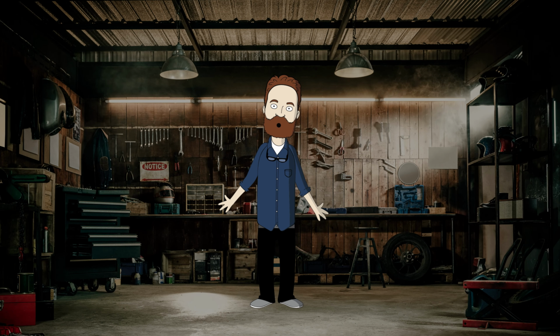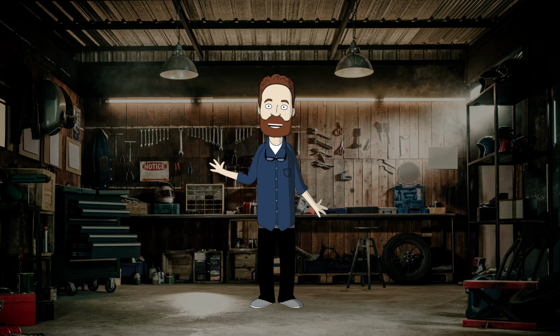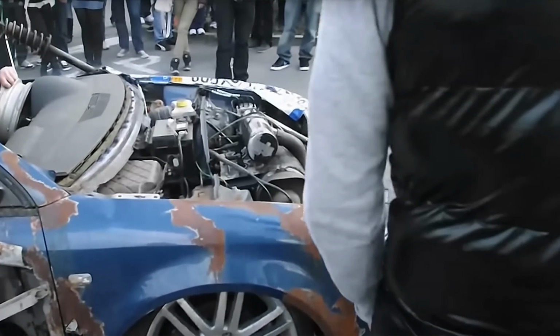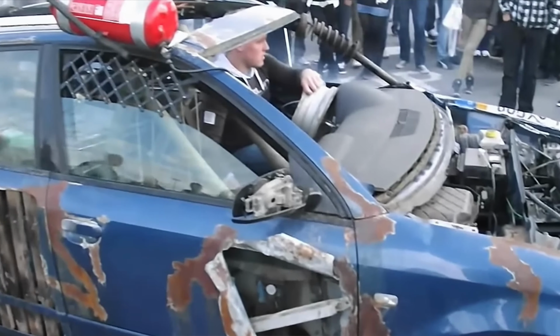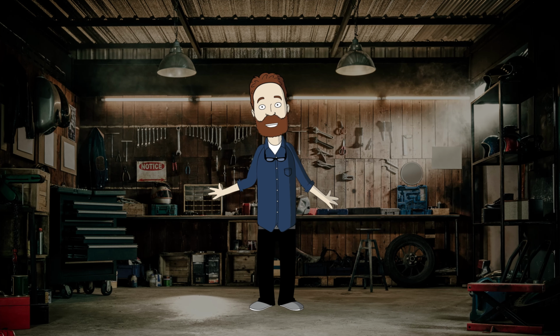So, 90s are over. People in the early 2000s start getting tired of playing the best Need for Speed parts. And the rise of vinyl wrap popularity starts going down. Car enthusiasts begin to appreciate cars with a clean look. Well, except these guys. But let's better leave them alone before they try to leave rust on our cars.